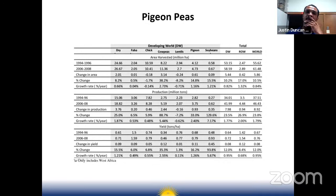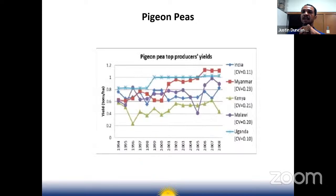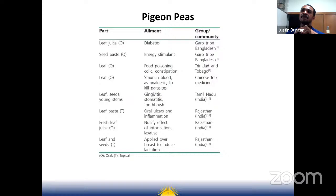This is just a bunch of facts and figures. It's just showing that most pigeon peas are produced in India, and their yield is actually higher in Myanmar than India. And they're using it as a medicine for diabetes, an energy stimulant. It's good against food poisoning.